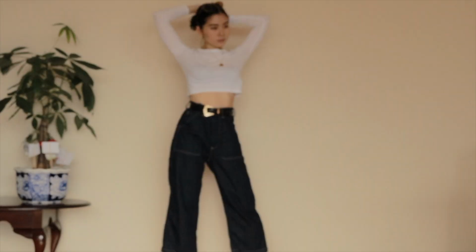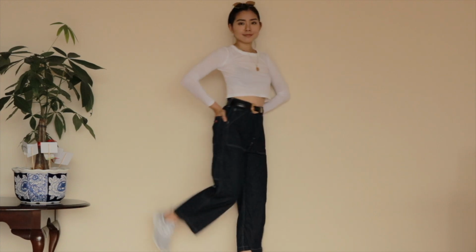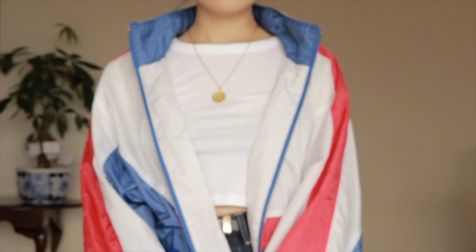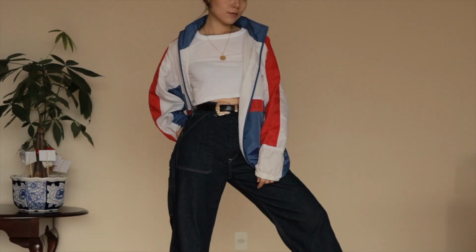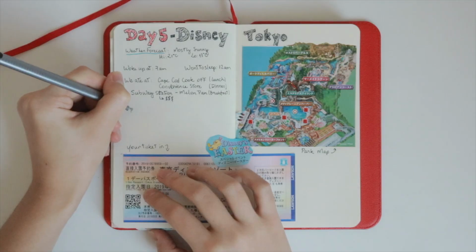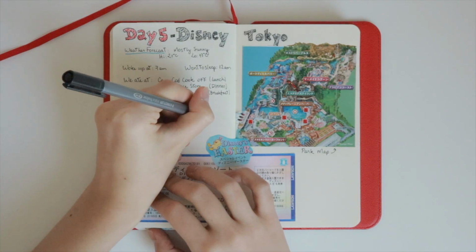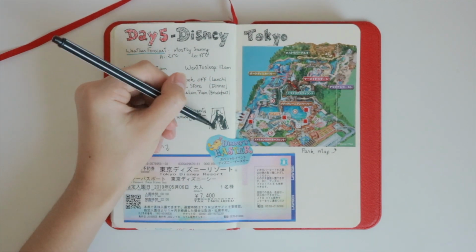Just to update you guys, this is how my outfit of the day looked like with the new pair of jeans. If you're wondering on the fit, this is called Culotte jeans made with Japanese denim, and I really like these jeans. They have a bunch of pockets and they feel really good on the body and very well made, so it was definitely worth the price. On my journal, I'm writing down that I bought a new pair of pants here at Disney because, well, I feel like all that running around is definitely a story to be remembered.